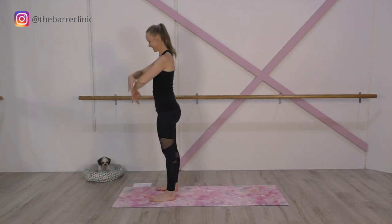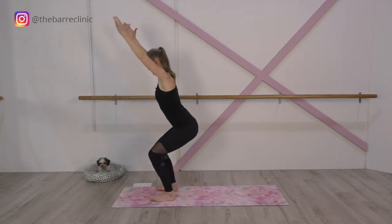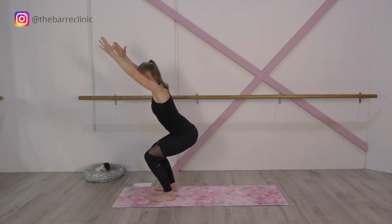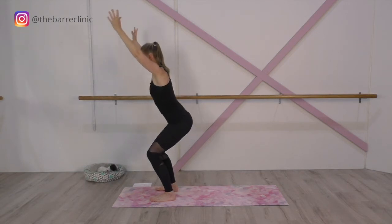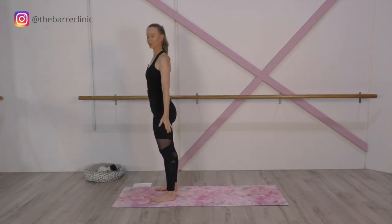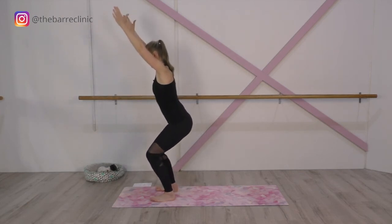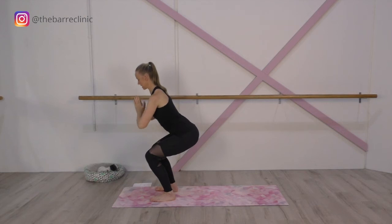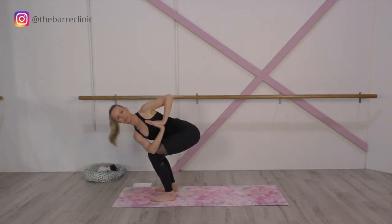Another one like that. Inhale, arms up. And sitting down as you exhale into the chair. Chest is lifted. And release. This time we'll add a little twist. So arms up. And exhale, sit into the chair. Bring the hands to the heart center. And then tuck one elbow opposite the knee and take a spinal twist around.